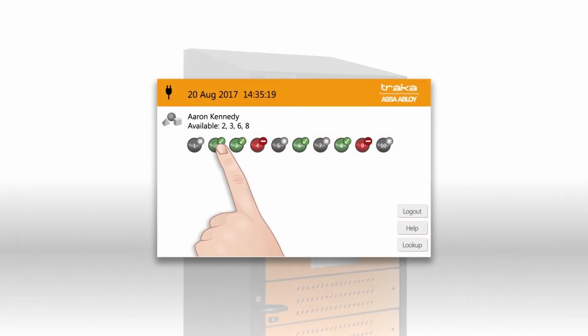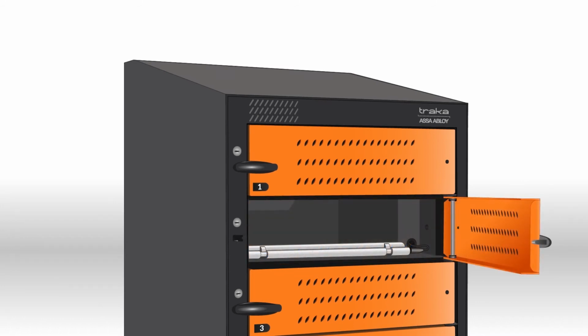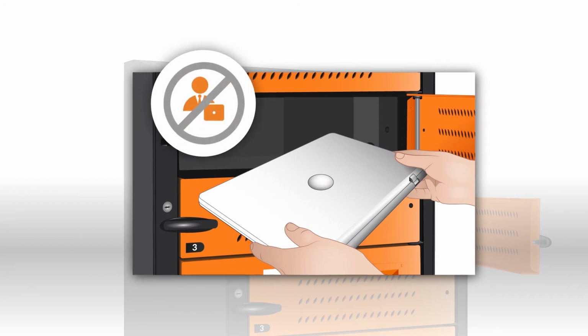Once a door has been selected at the screen, the locker door will open, granting access to the device within it. Traka's automated solutions negate the need for a dedicated member of staff to manually hand out devices, and confirm they have been returned.